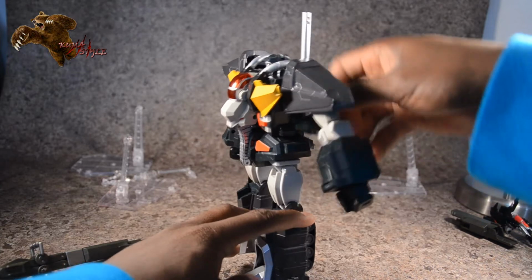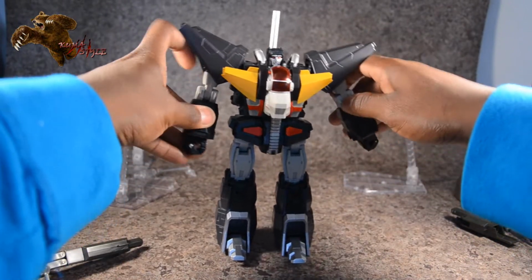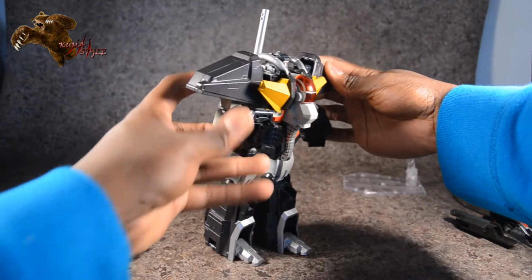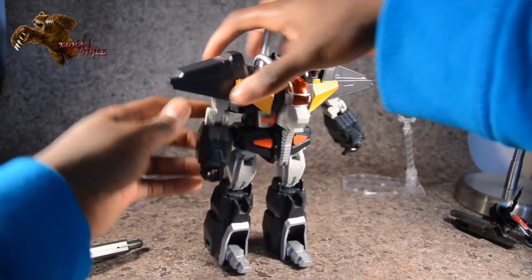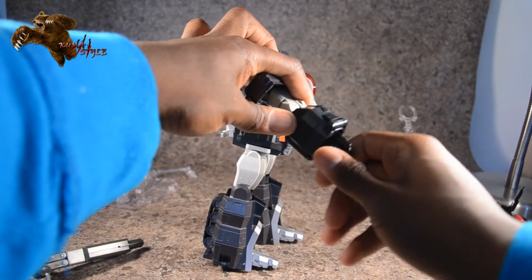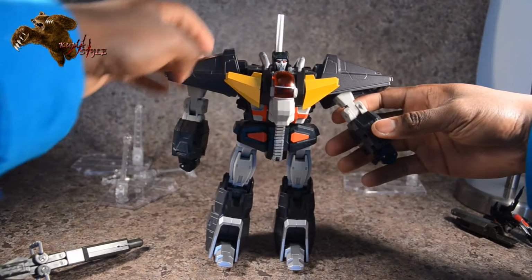Now taking a look at his posability here, shoulders have full range of motion. You can swing these up if you want to give more movement to the outward motion of the shoulders. Elbow bend, alright, as well as the ability to rotate the wrists, bring them in and out some. They're on ball joints, so that's standard posability there. Okay.